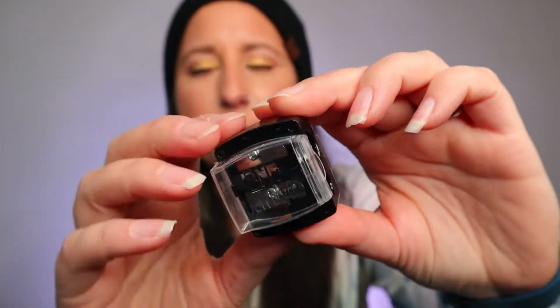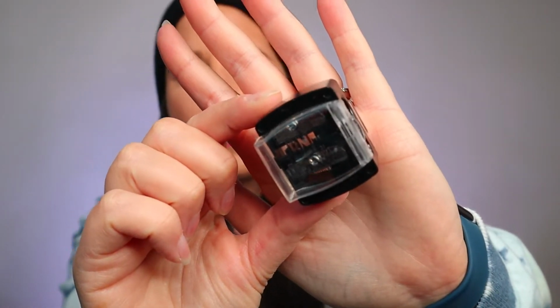So I bought a pencil sharpener. This is from Nye. I really love Nye as a special effects brand, and this pencil sharpener retails for $8. Again, you can find cheaper ones, which I probably should have done, but now I know for next time I'll just pick one up at Target or Walmart or the Dollar Tree or whatever. But so this little guy was $8.